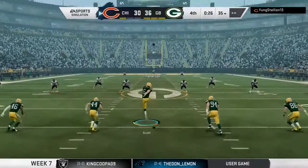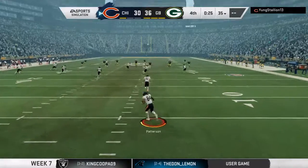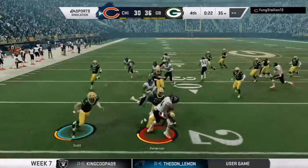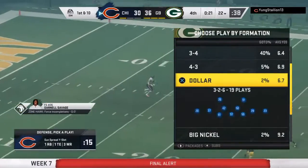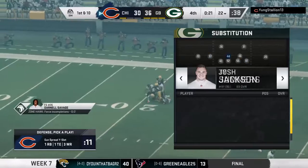Now he's back out there to boom this one away, maybe with some frustration after the PAT miss. This is taken at his 4. And he's up past the 20 to the 22-yard line. Let's go, let's go, let's go. At their own 22-yard line.